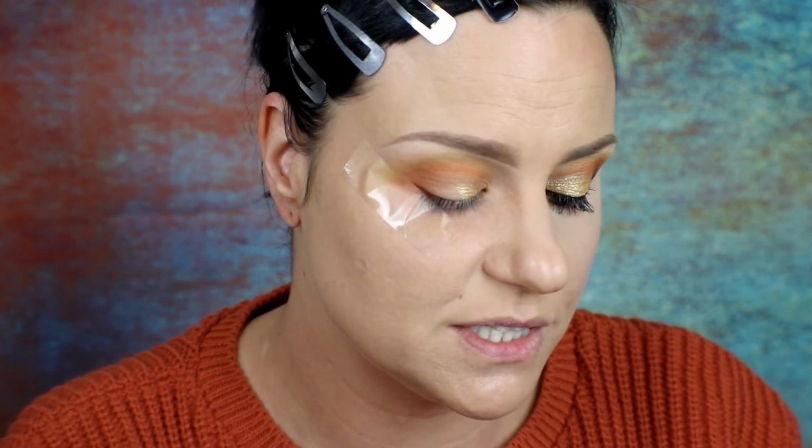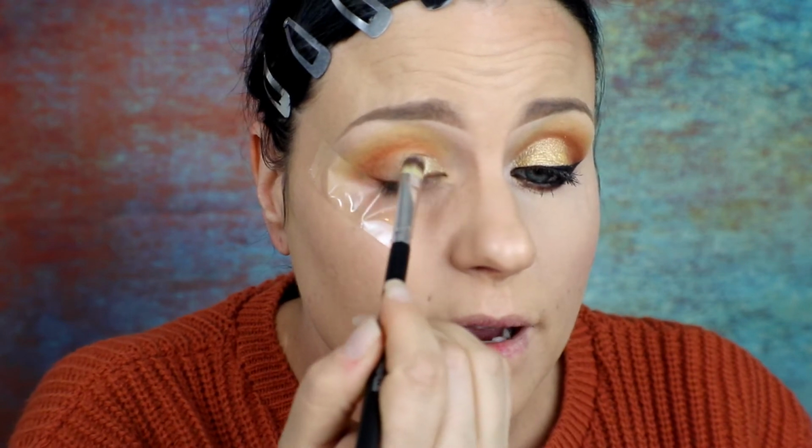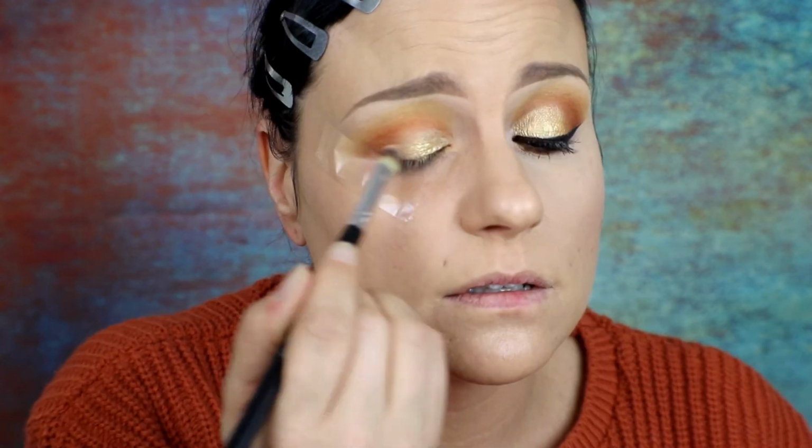But this one, I saw that yellow, and I was like, so I'm gonna go ahead and create a cut crease with this. And because this shadow is really shimmery, I'm gonna take my time with it. I wanna make sure it looks good. And I wanna make sure that my brush is actually distributing the product evenly, because we do not want any patches.